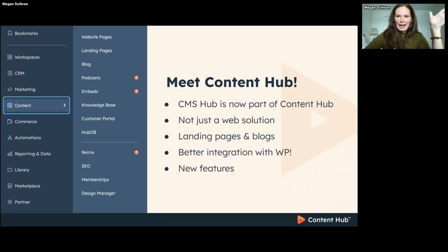Okay, so Content Hub. If you have been using HubSpot for a little bit, you've probably noticed some changes to your portal, some restructuring. CMS Hub previously was just landing pages and website pages. It existed in its own little website portal inside of the HubSpot dashboard. Now you'll see that website, landing pages, and blogs have all moved under the Content Hub.